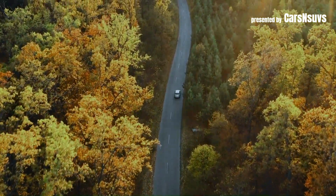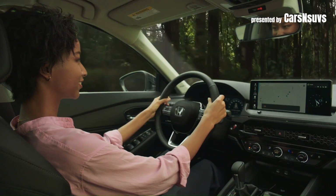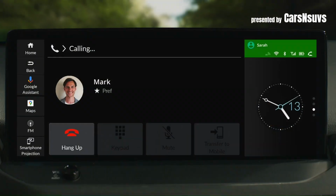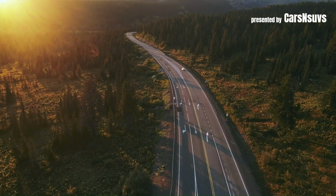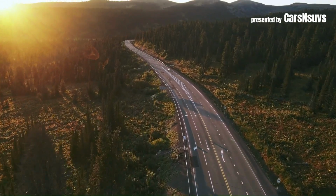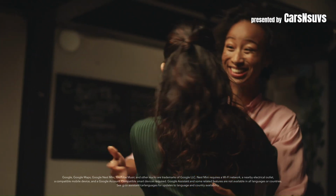And all your calls can be made hands-free. Hey Google, call Mark. Calling Mark. Hello? Hi Mark, it's Sarah. Welcome to a smarter and more comfortable way of driving when Honda with Google built in puts you in the driver's seat.